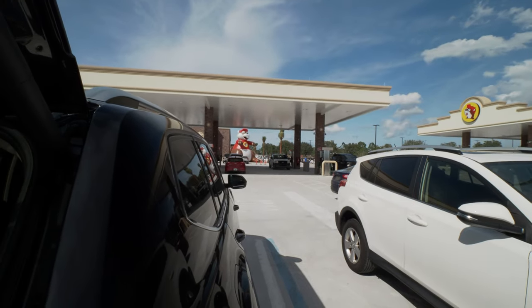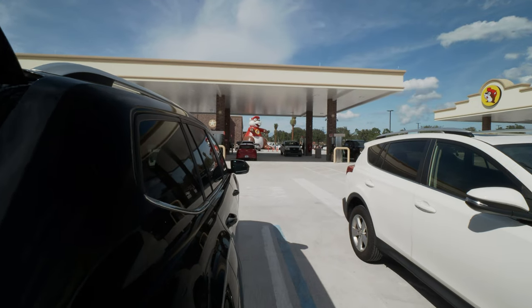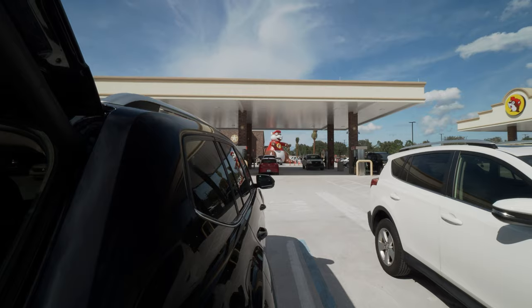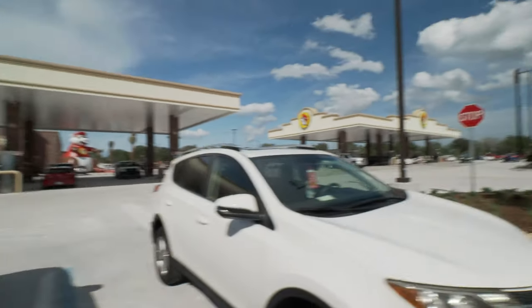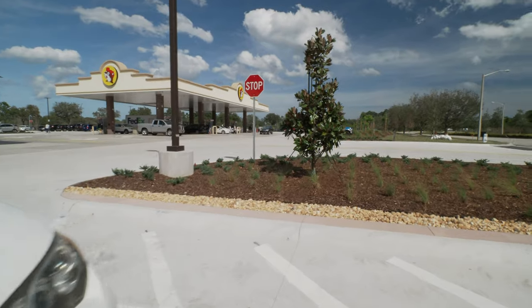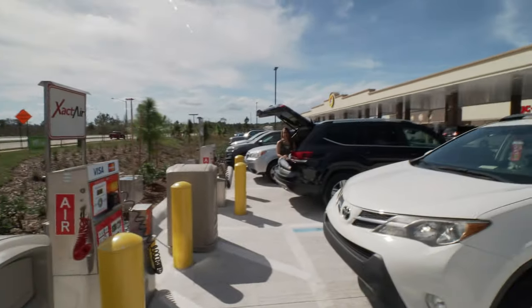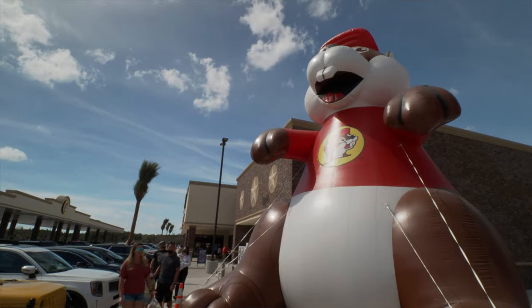Yep, we did. We came to the gas station. We came to this gas station because you can, and because it's cool, and it's the first one here in Florida. We're here at Buc-ee's. How cool is that? Look at this place. This place is pretty ginormous. Got the main road here, and you got parking all over. There's Jessica over there. Man, and there is Buc-ee right there.